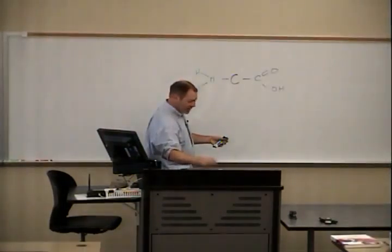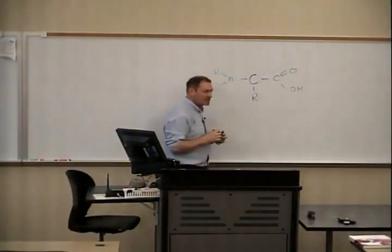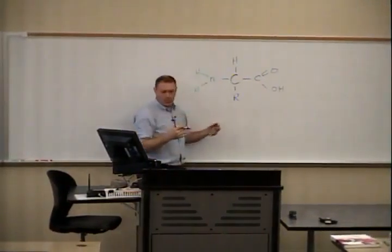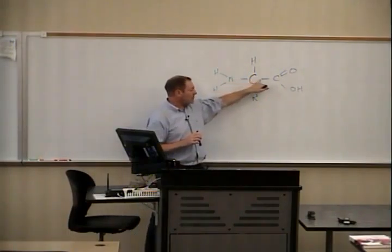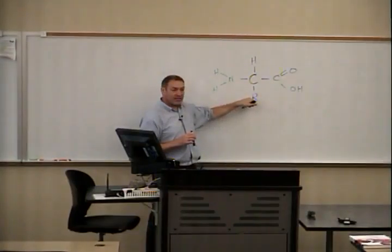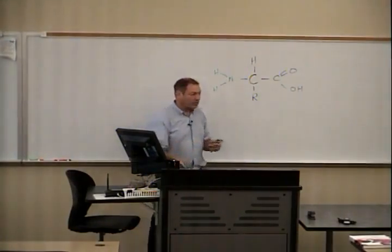And then we've got the variable R group, the remainder, the rest of the amino acid. And of course, we've got a hydrogen up there, which we usually write in, but we don't have to. So every amino acid has the amino, the central carbon, and the carboxyl groups, and that hydrogen. But it's the R group which varies among amino acids. So if we've got 20 different amino acids, how many different R groups have we got? 20. Okay?